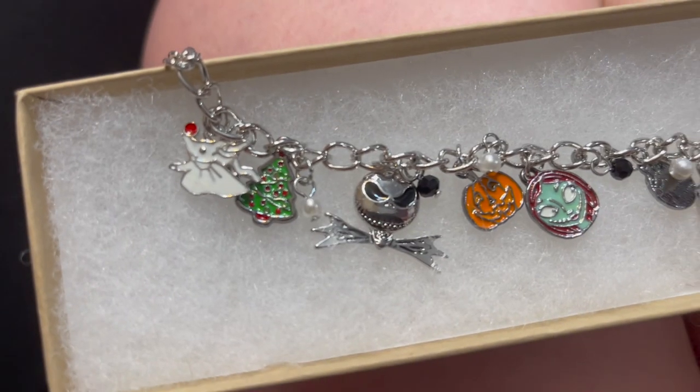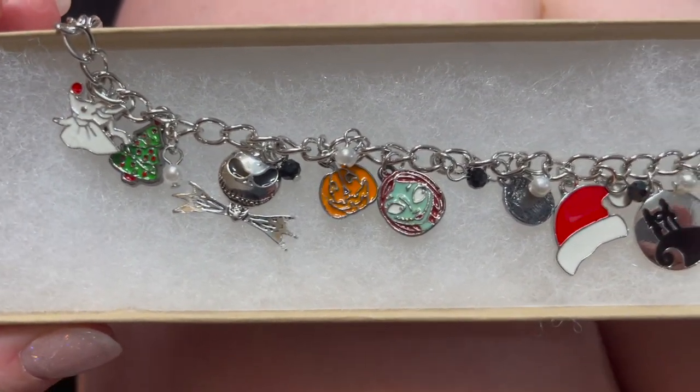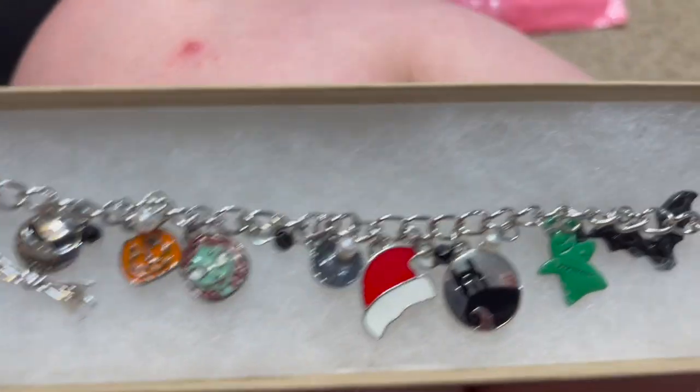And I was going to say that I'm not all about Nightmare Before Christmas besides some shirts and maybe Halloween decor. But the charms on it, there are some that are very in your face, but for the most part, I feel like the charms are very, very cutesy, which I'm all about. So of course we've got Zero, Christmas Tree, Jack, Jack-o'-lantern, Sally.